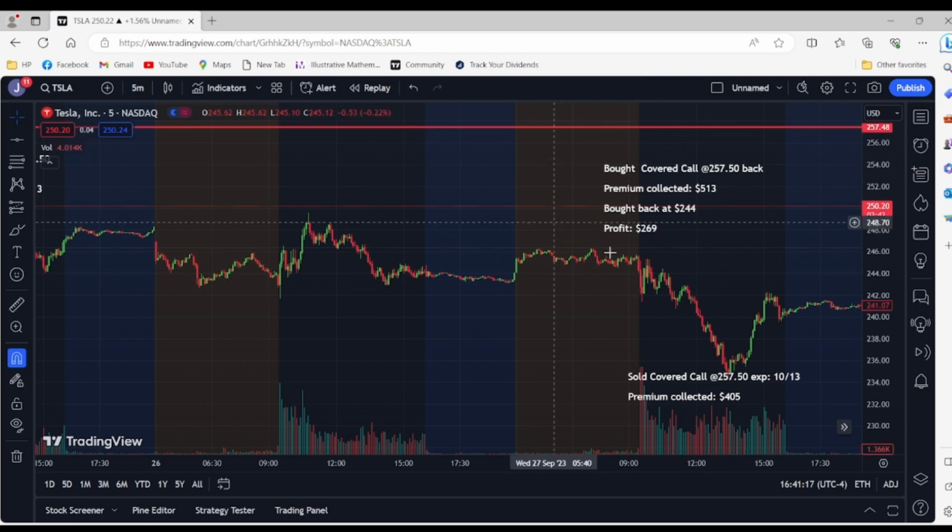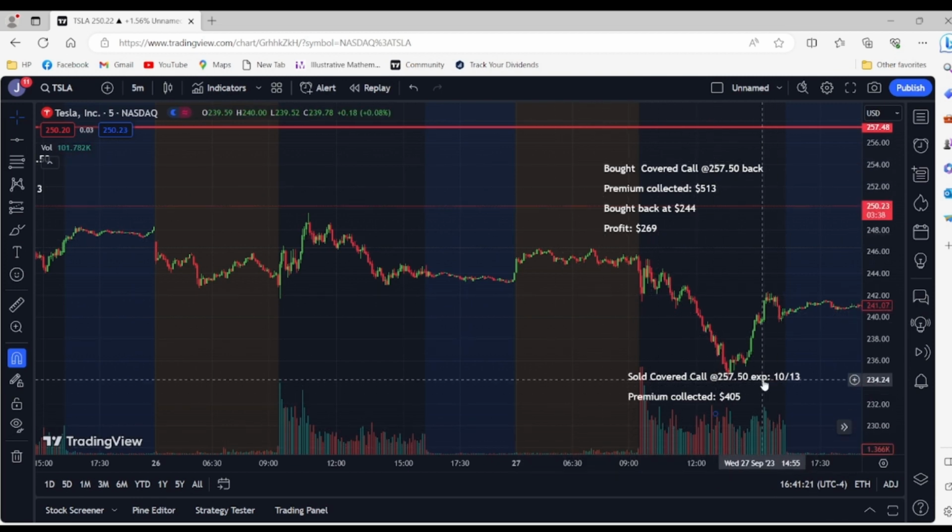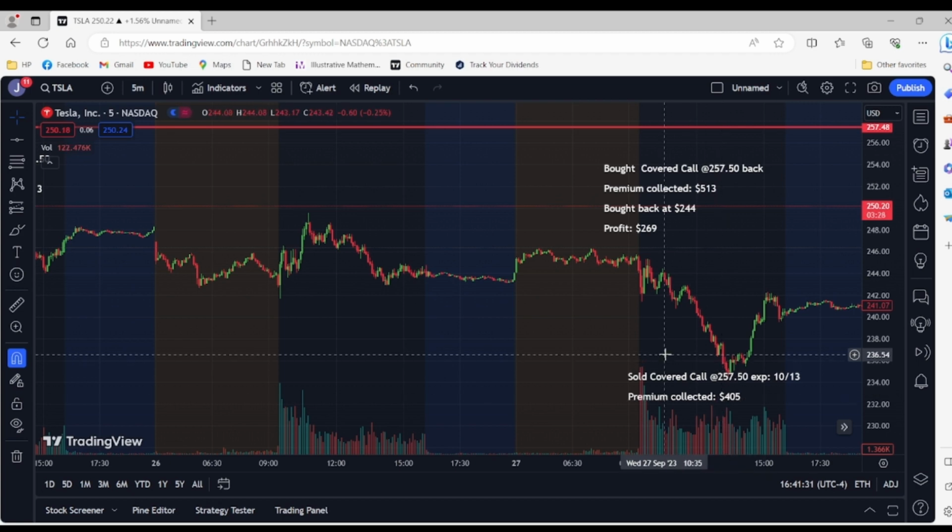So as soon as I closed this position out down here, I sold another covered call for another week out. So instead of being October 6th, it was October 13th. And this gave me a premium of $405 as a result. So it kind of, again, pushes me out a little bit more, gives me more premium up front, and allows me to get more passive income, which is okay. So this position at one point was down like $2,000 because it was down at $235, and I bought at $257. Down about $2,000, but I'm getting these premiums as I go, so it makes life a lot easier.